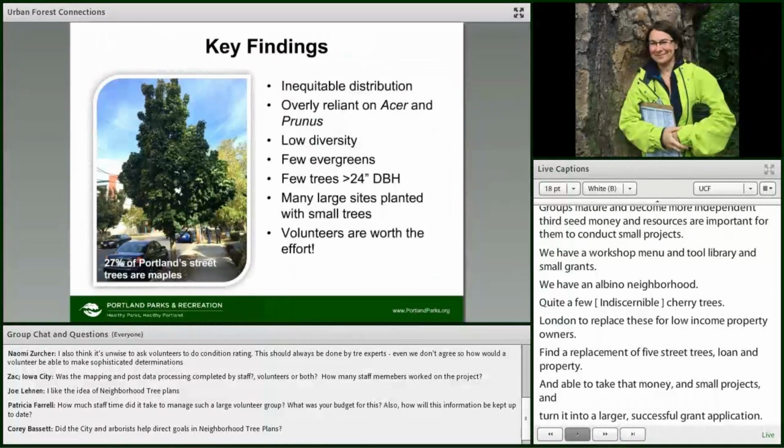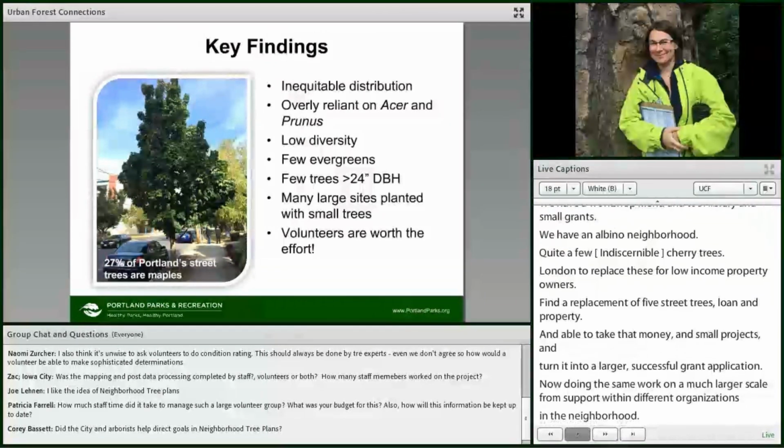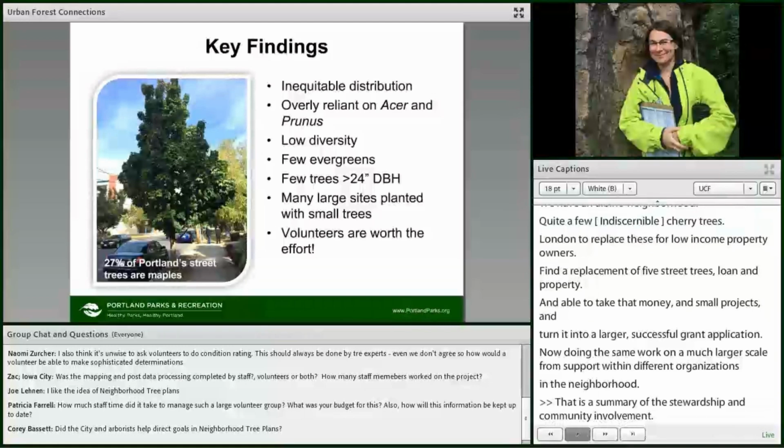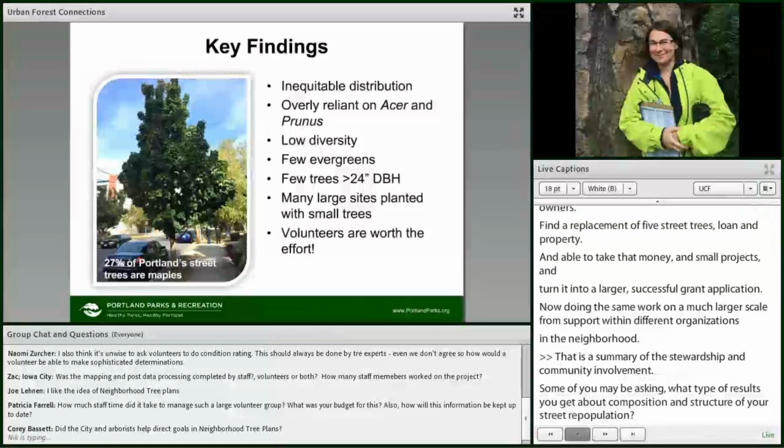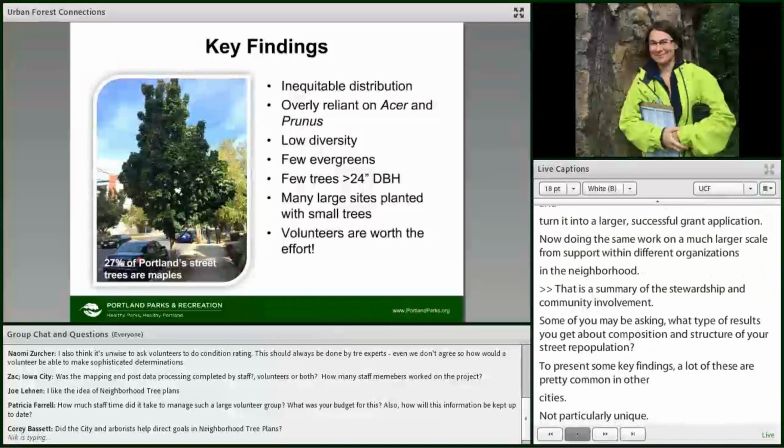Okay, so that's a summary of the stewardship and community involvement end. Some of you may be asking, well, what kind of results do you get about the composition and the structure of your street tree population? So I'll present a couple of the key findings. I think a lot of these are probably pretty common in other cities. It's not particularly unique. I think a lot of us face these issues. We knew that we were probably inequitably distributed, but we were able to really quantify that with our street trees. And so getting those numbers and those maps down has been really helpful to us.